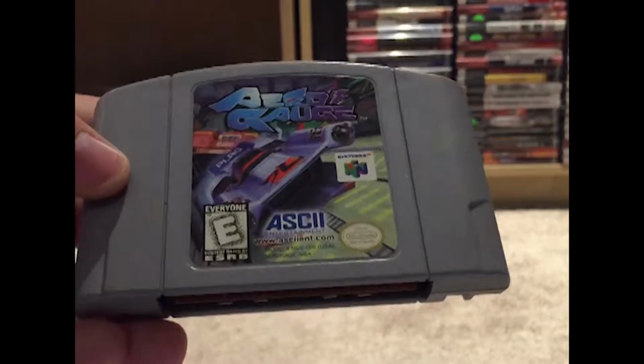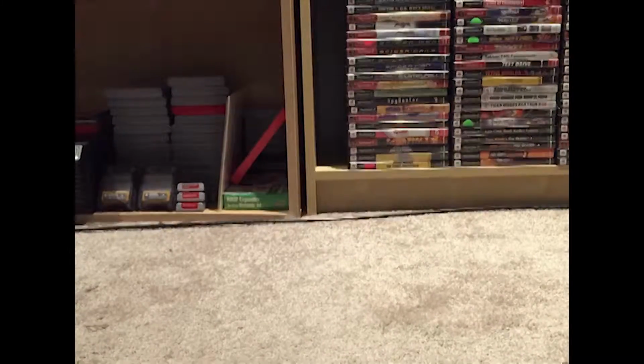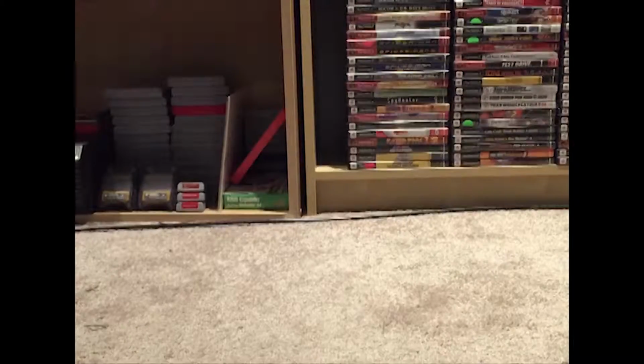Aero Gauge. I was kind of bummed. I picked this up at a yard sale the other day for like $2, and I paid less for this with this deal. I'll tell you at the end if I haven't said it already. We got Super Mario 64. And the last one I was really psyched about because I don't think I have it in the box.